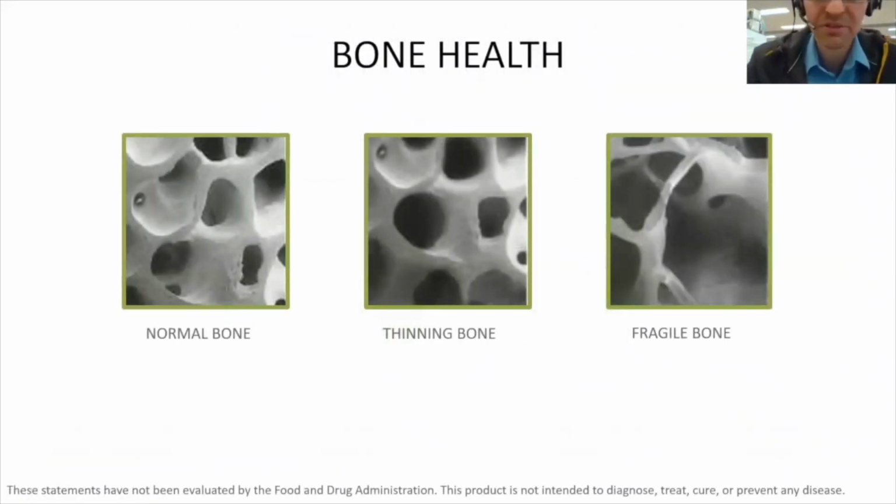Bone health is another one of these formulas that are found in the body. We don't need to go in depth about the bone and how it changes over time, but typically, with aging, bone starts good and it grows. It's a very dynamic tissue, but as we get older, that tissue can thin or become more fragile and lead to things like fractures and other bone issues over time.